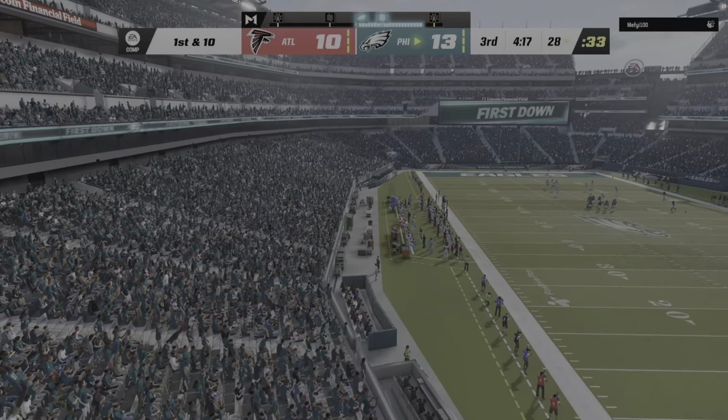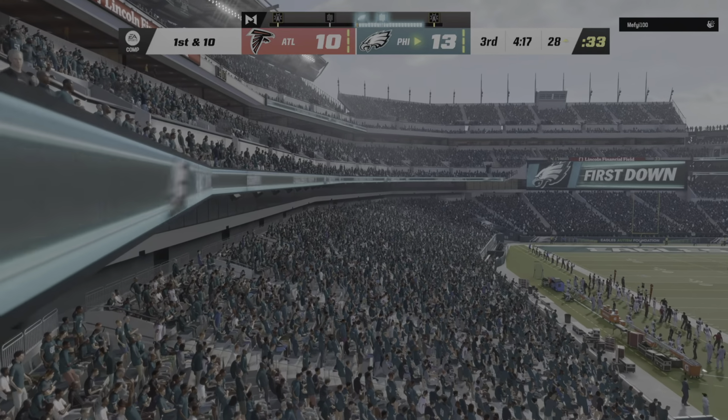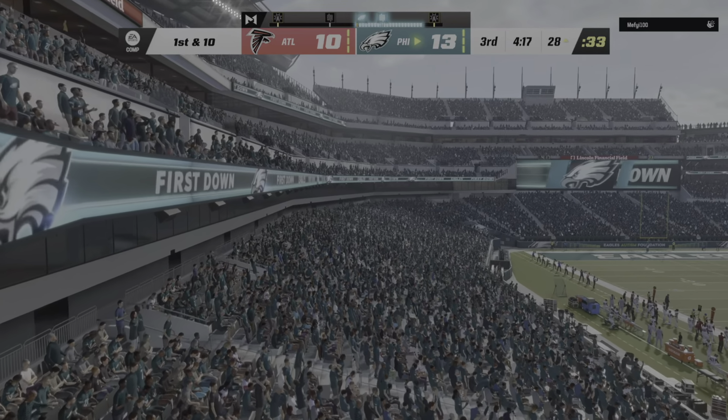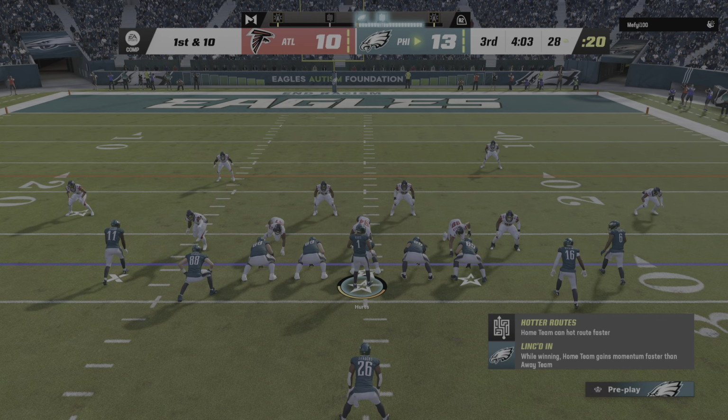And defensively, they were in zone coverage there. Do you have to be a little careful? You're losing playing against a good quarterback like he is to not play too much zone? Yeah, you have to be careful about how much time you're giving up. I think it's a good point you just brought up.